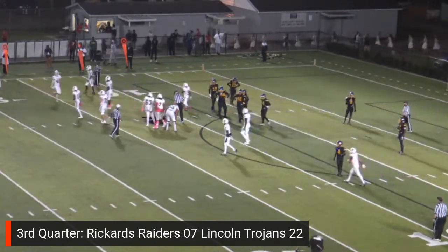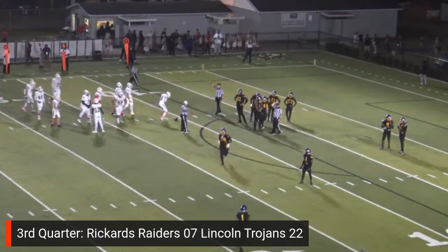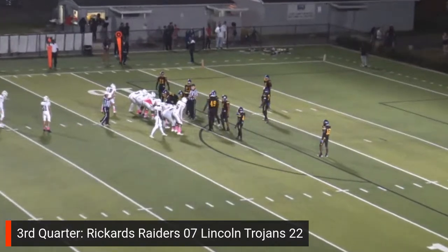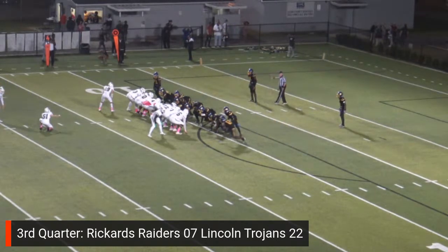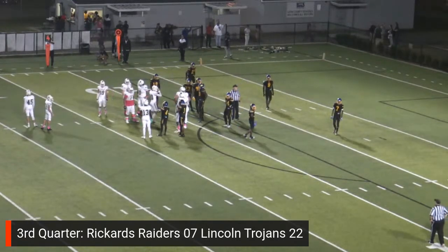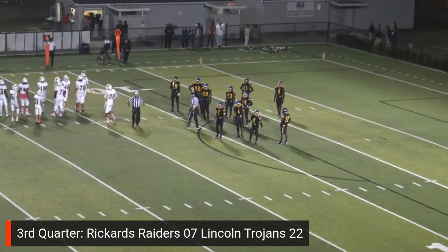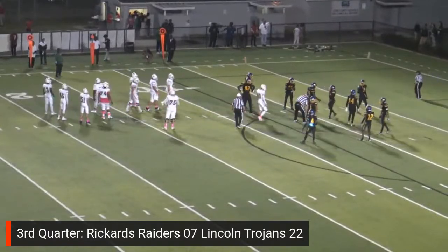There's a Rickards player that was in on the tackle. They're still on the ground. He pops up. The field goal unit comes on. 28-yard field goal attempt. Rickards goes offsides. 5 yards closer.